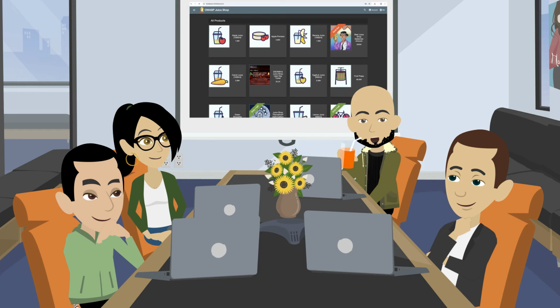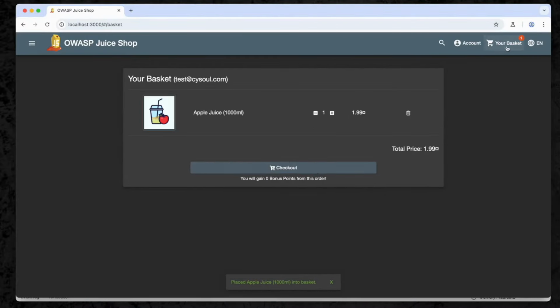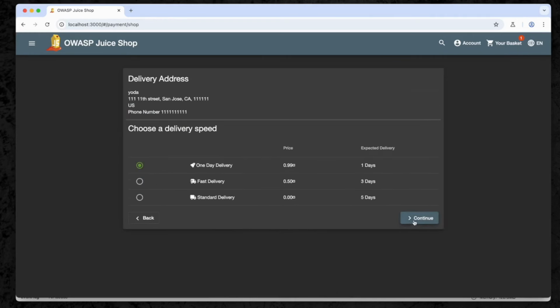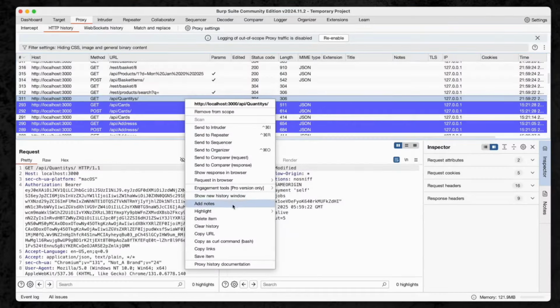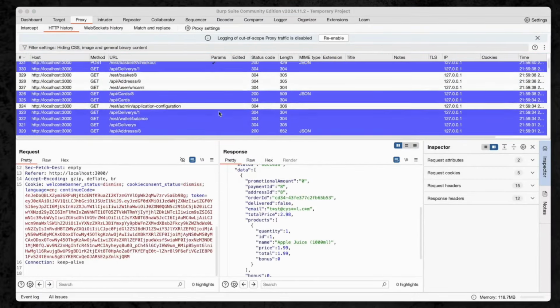Now, from the main menu, let's add an item to the cart and proceed with the purchase. Be sure to capture all the requests, from adding the item to the cart through to the checkout process. Pay close attention to anything unusual or noteworthy, especially requests related to payment or order confirmation. Highlighting these for later will be crucial, so stay sharp and don't let anything slip through the cracks.